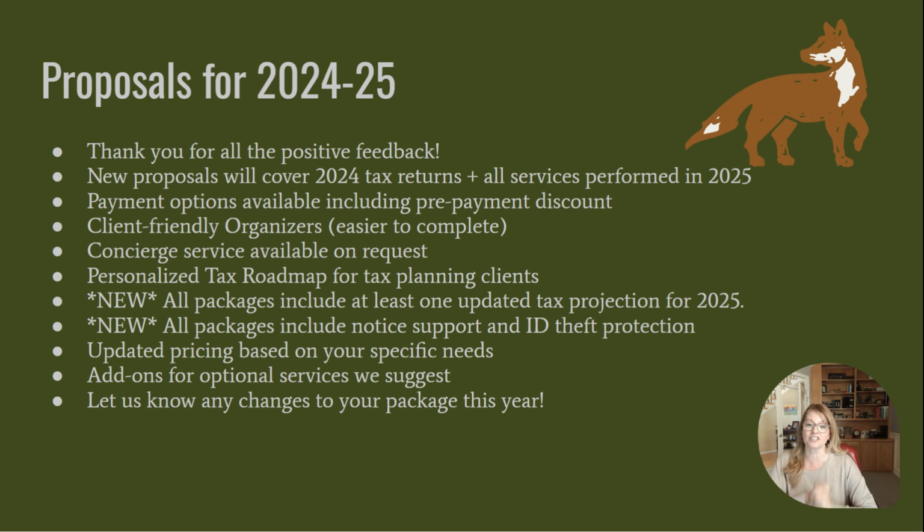The other thing that's not new, but we're just super proud of, and we've gotten fantastic feedback on, is for all of our tax planning clients, we have rolled out our tax roadmaps, which always just tells you what to expect next. So just thank you for your positive feedback on that, and with some of the changes that we're making there.